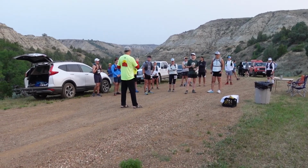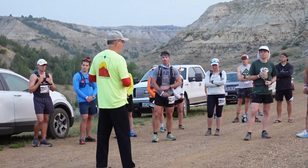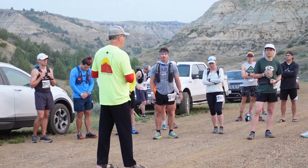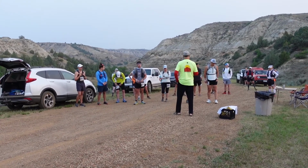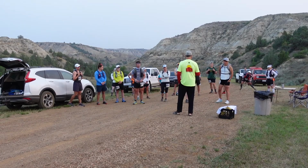But there are 4 checkpoints in between here and Wannigan, approximately every 4 to 5 miles. So when you get to Wannigan, aid station number 3, check in, and then you can replenish your supplies and take off for the last half of your race. And that's also where the marathon starts.